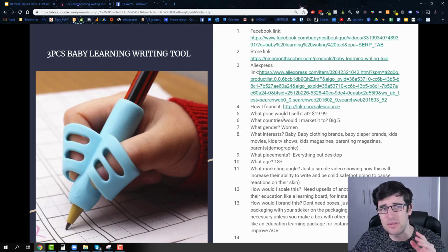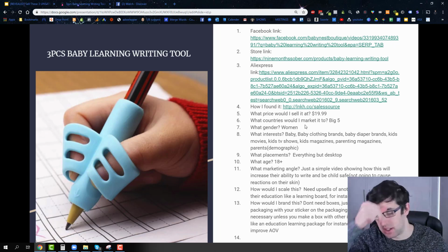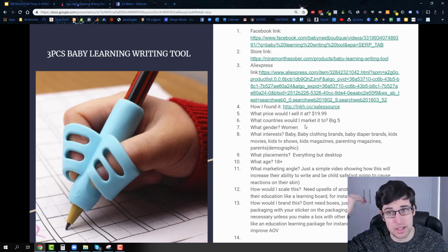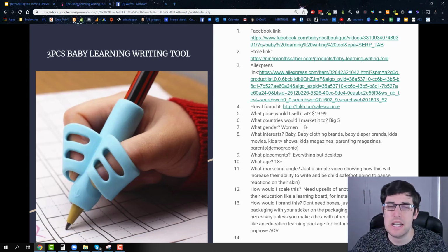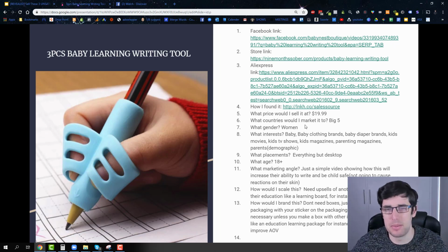Market to the big five. Again, I pretty much don't go outside the big five, unless to Italy, Germany, and France, tops. But generally, the big five, there's hundreds of millions of people. So what gender? Women. Men would buy this, but it seems very strongly to me that it would be a women's item.